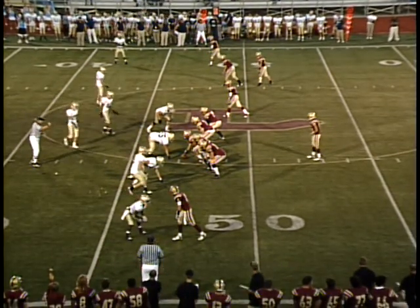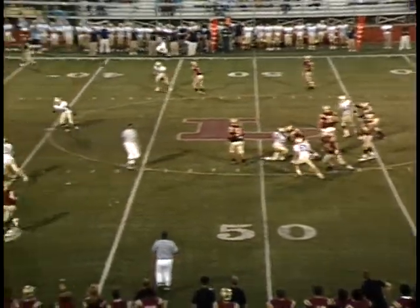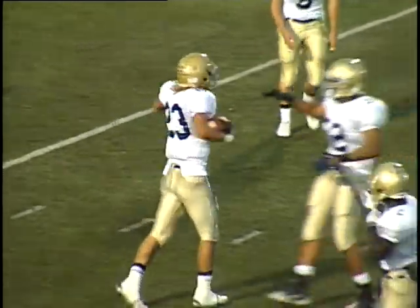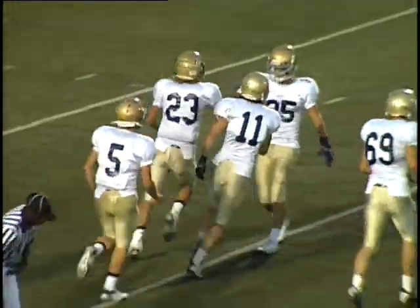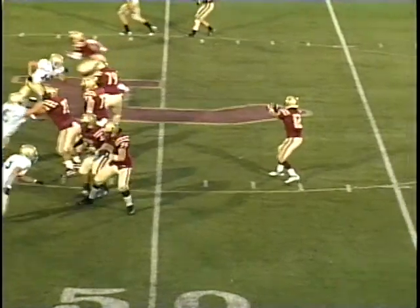Now he's split wide. 4 receivers to the far side for Logan. Nelson looking over the middle. Look out. Picked. That's the first interception of the year for DJ Nelson. First one of the year, only his 6th in the last 2 years. That's Corbin Lee. First down for the Bobcats at their own.